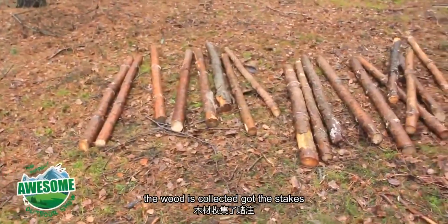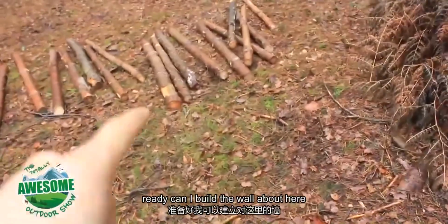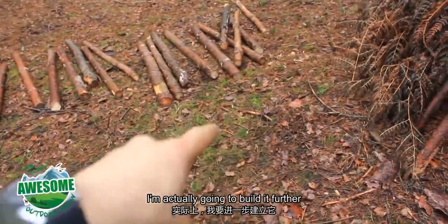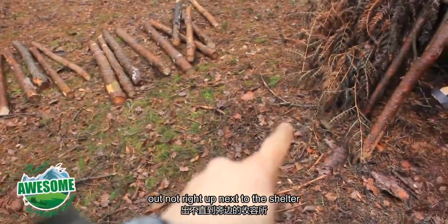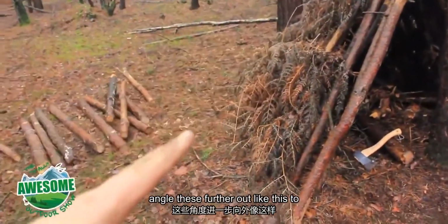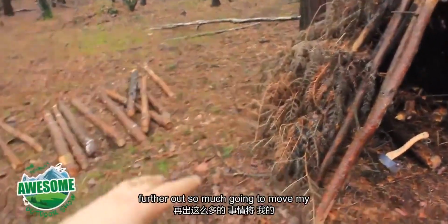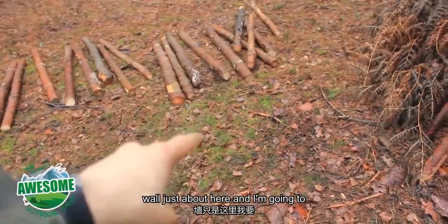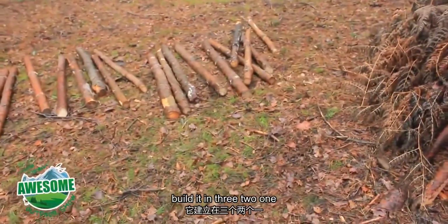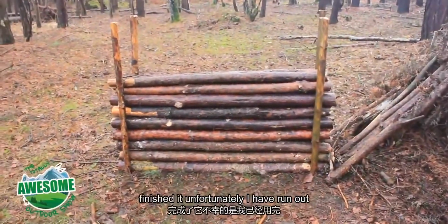Right, the wood is collected, got the stakes ready, going to build the wall about here. I'm actually going to build it further out, not right up next to the shelter, because what I want to do is angle these further out like this to make a bit more room in that A-frame, so I'll get some longer sticks to angle further out. So I'm actually going to move my wall just about here, and I'm going to build it in 3, 2, 1, ta-da! Well, as you can see, I've not quite finished it.